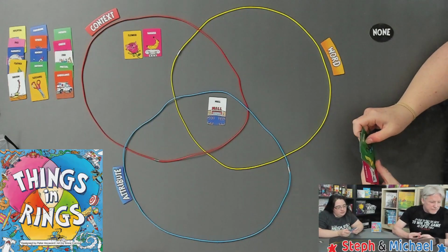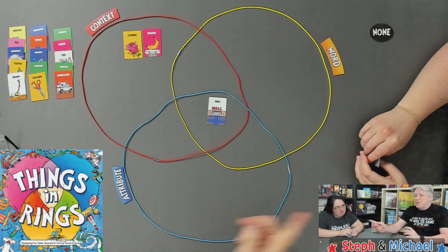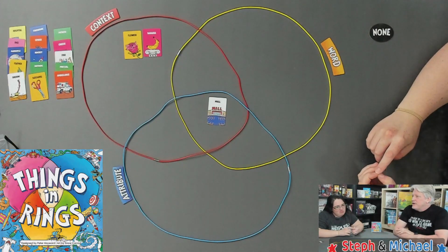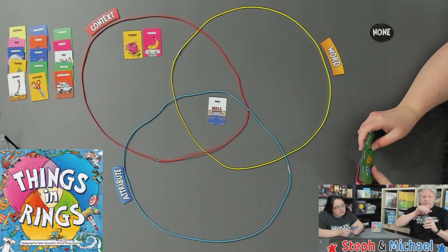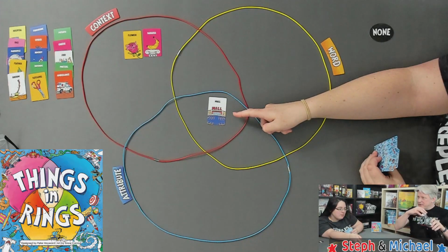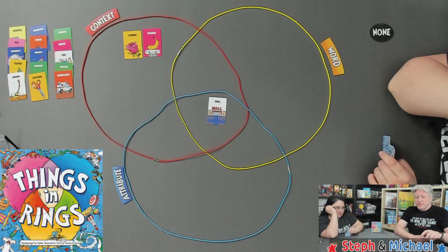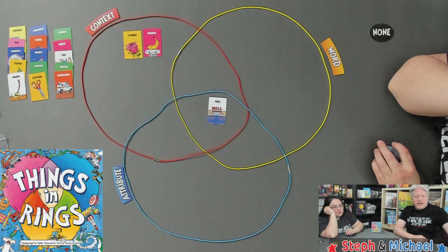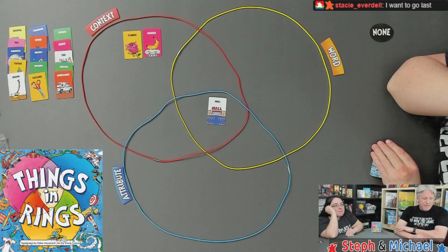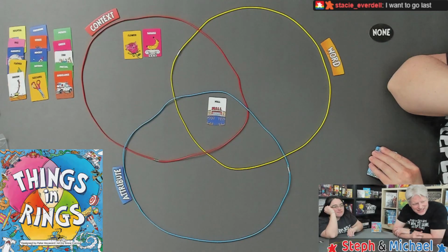So, a mall. Let's see. Who wants to go first? Steph, you will be 1, 2, 3, and 4. Alexa, pick a random number from 1 to 4. She didn't do it. Alexa, pick a random number from 1 to 4. It's 2. Jelfia gets to go first, taking away all of Steph's advantage. Stacy wants to go last. You're going third. That's almost last.